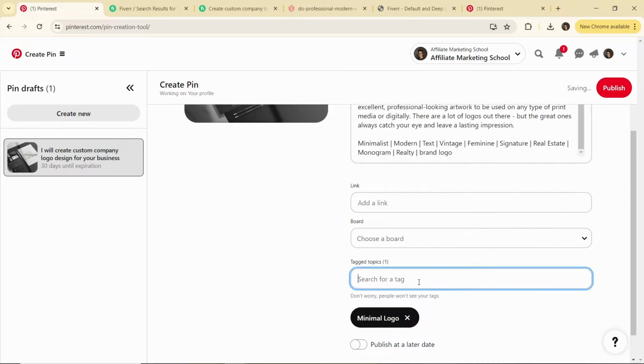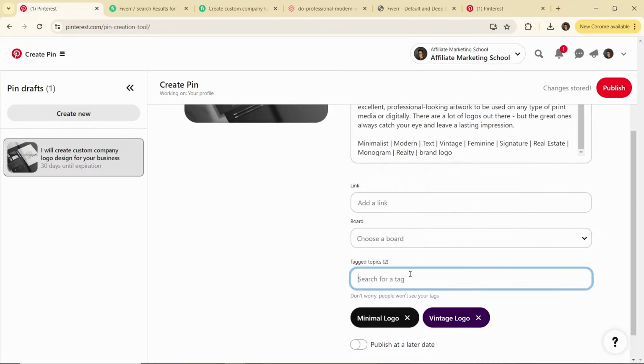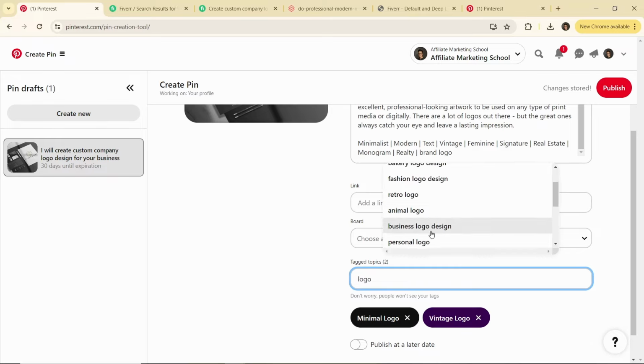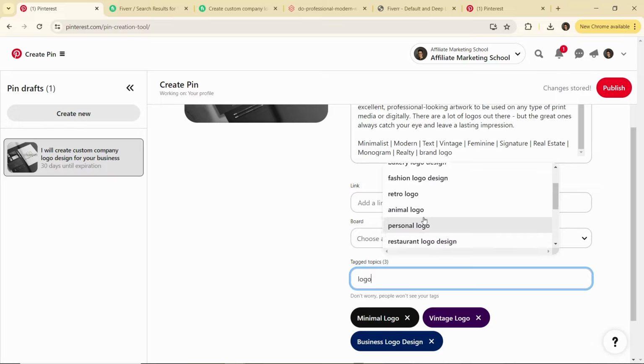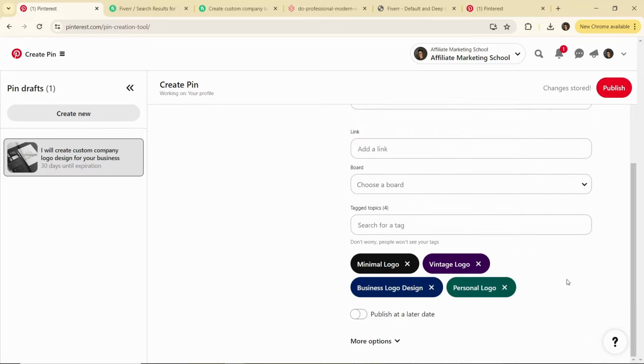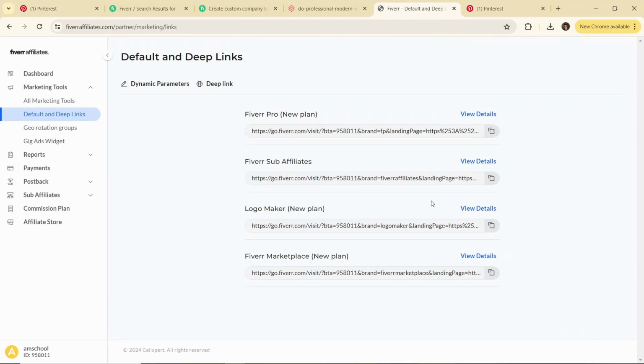Minimal logo, we can add this one. We can add one more, vintage logo. What else we got? We got business logo design, and let's add one more, personal logo. Okay, you can add as many as you want. Now the most important part is adding our affiliate link. To do that, let's go back to our Fiverr affiliate account and just copy this link right here, which says logo maker. Just copy this.